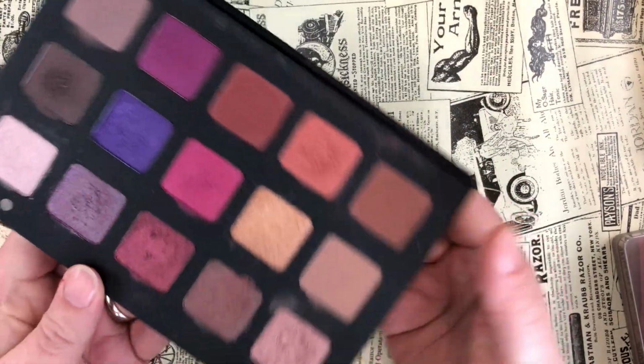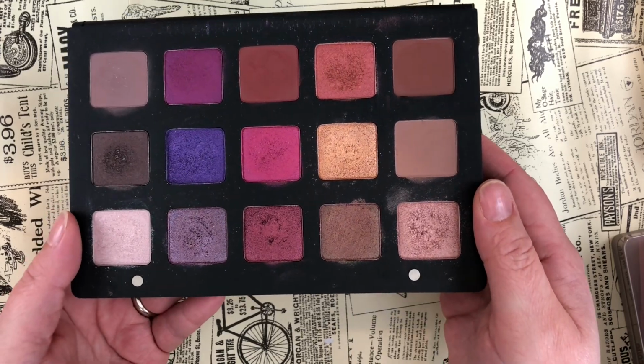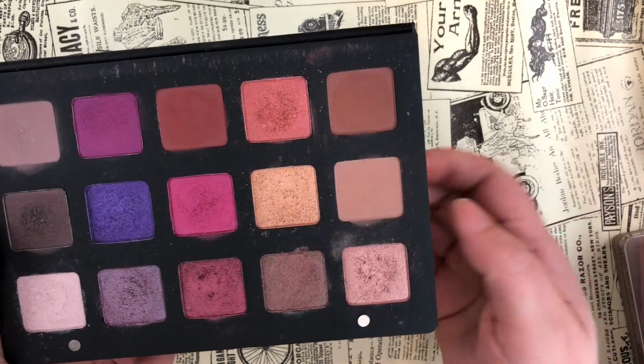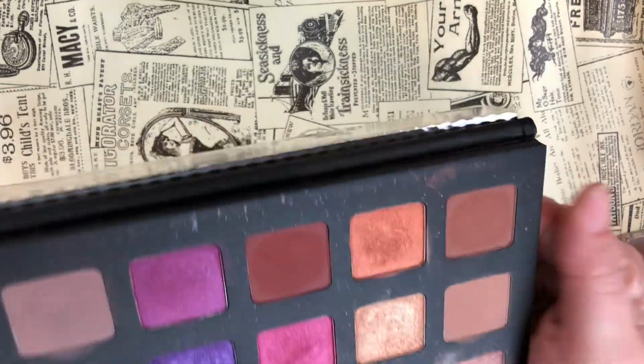This is Leela, in case you haven't met her. And I definitely have gotten usage out of this one. I love the shades in here. There's just so many unique shades in here. I don't know, that's definitely not English, but yeah, yum, yum, yum. Get you some. I love this. I'm out of words.